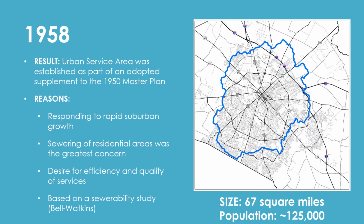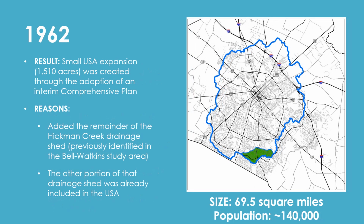Here is a depiction of the original urban service area. It was a total of 67 square miles, and the city was comprised of a population of approximately 125,000 people. The first urban expansion of our urban service area was in 1962. It was a small expansion of approximately 1,510 acres that added land to the southeastern portion of Lexington.